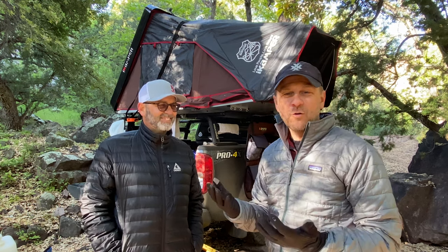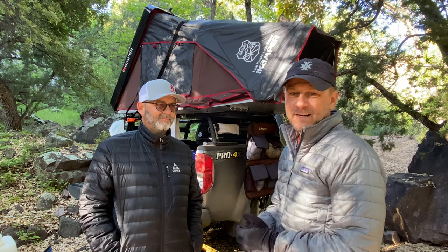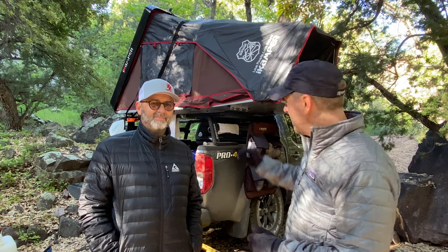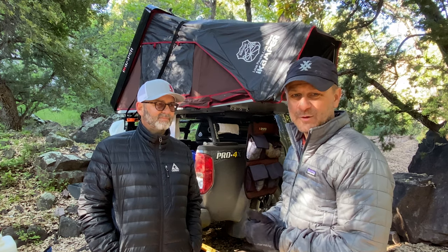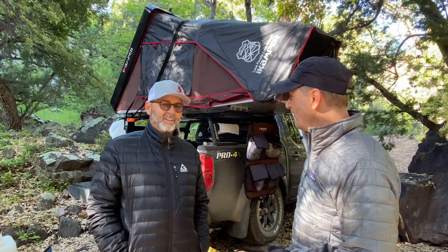Anyhow, he just got into overlanding recently and got himself this Pro 4X Frontier, put an iKamper Skycamp Mini on top of it, and he's getting it all rigged up. So I thought we'd do a little walk around. He can show you a little bit about what he's doing with it and what he plans to do in the future. Sound good? Yeah, that sounds fine.